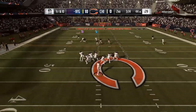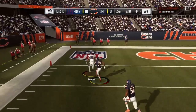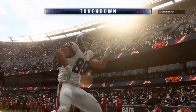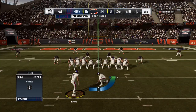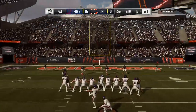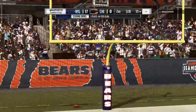They go play action here on first down. He's going to loft one deep left side, and at the 7-yard line, the catch is made. And he will take it on in for a giant touchdown. Evan Ingram, 44 yards. And the Giants are able to grow their lead. And his kick is right through.